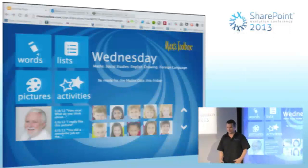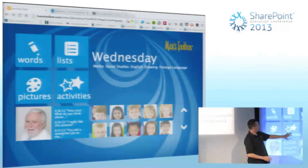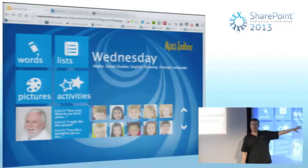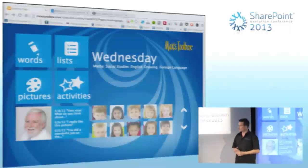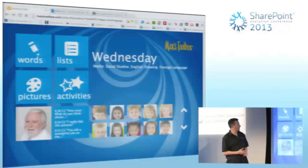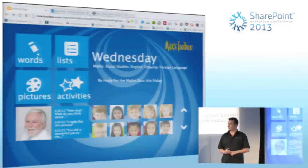Hover over their picture and you get to know their name, which is quite handy at the start of term. Right here in the middle, we've got a quick message from the teacher. So if the teacher's got some message, they can communicate that by doing a little quick update that just pops through in the middle. And then above that, you've got what day it is, and obviously the lessons that you've got ahead to look forward to as a student.